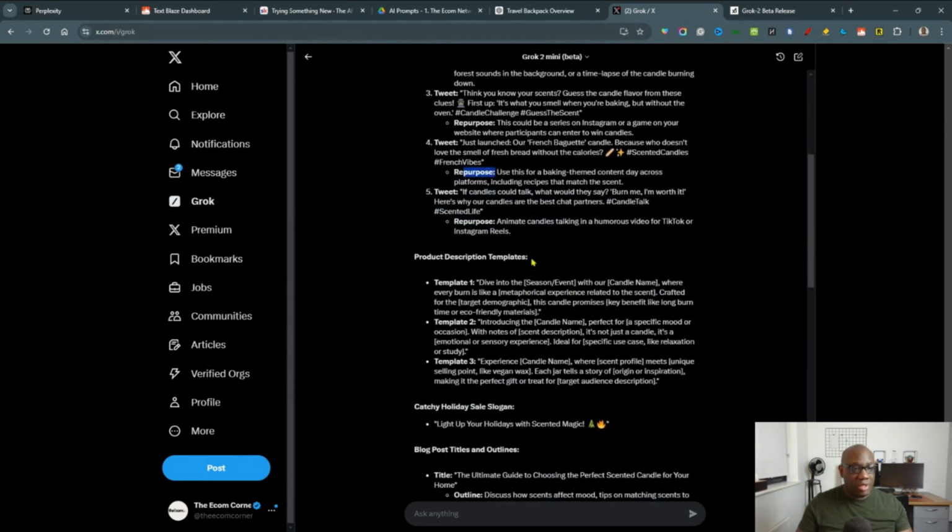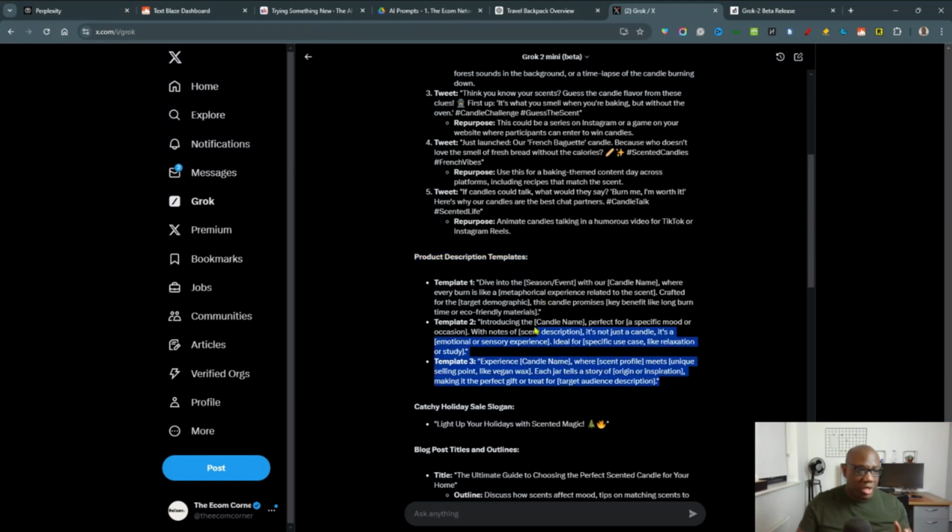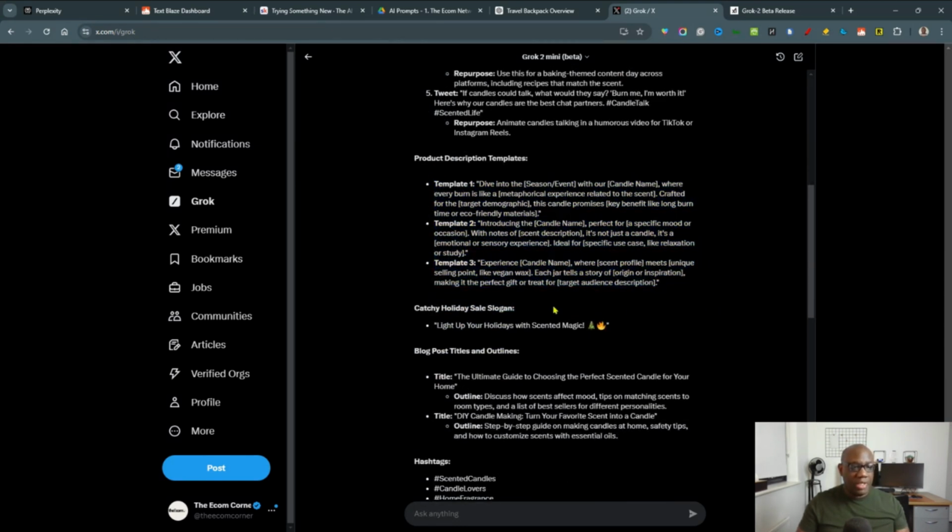Gives you product description templates. I probably wouldn't keep that in, but I just wanted to see the power of what Grok is actually doing. It's looking all the way through X to find similar companies that are posting things about scented candles, and then it's devising a product description, like a generic one. Again, I probably wouldn't keep this in, but it was just interesting to see what it came up with. So it's given us 3 templates there. It's given us a catchy holiday sales slogan.